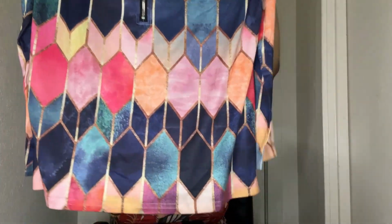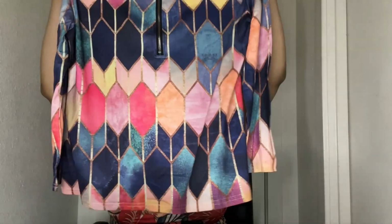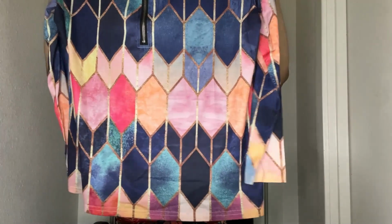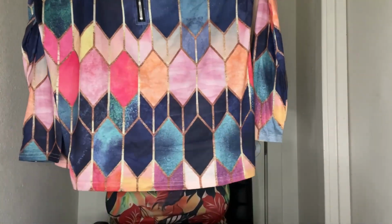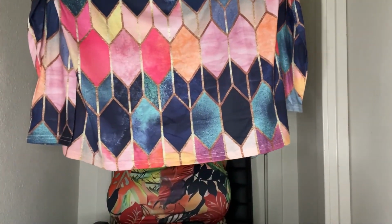Long sleeve. It looked like this was gonna fit me just right. I got this in a size extra large, y'all, because I didn't know if it was not going to fit me if I would have got a large. So that's why I got it in an extra large. Plus, I got big boobs. So, you know. That's how the back look. It's collar.